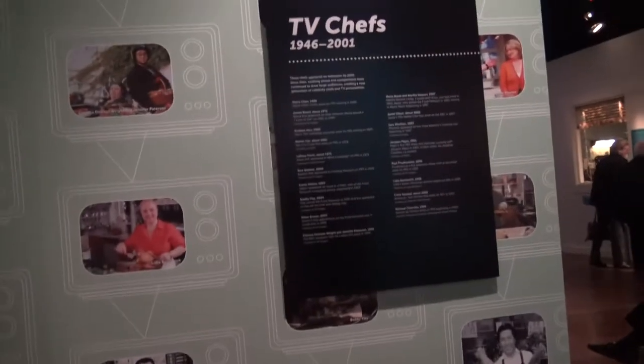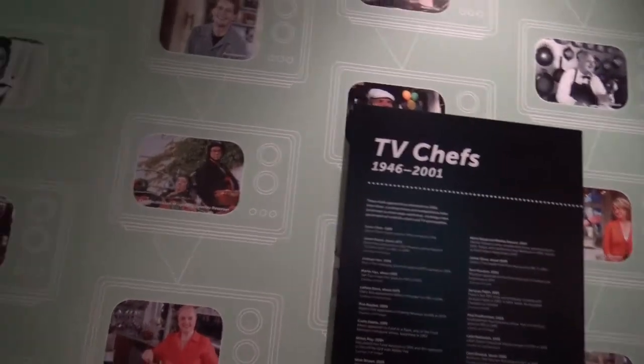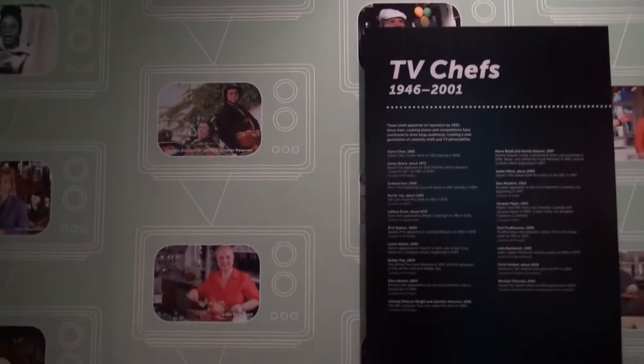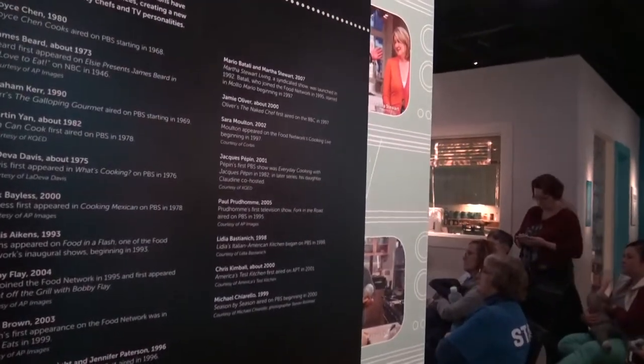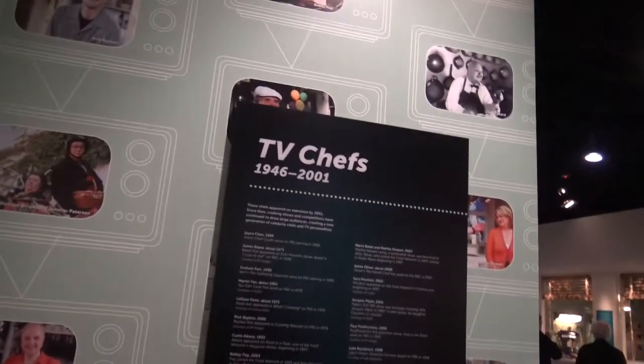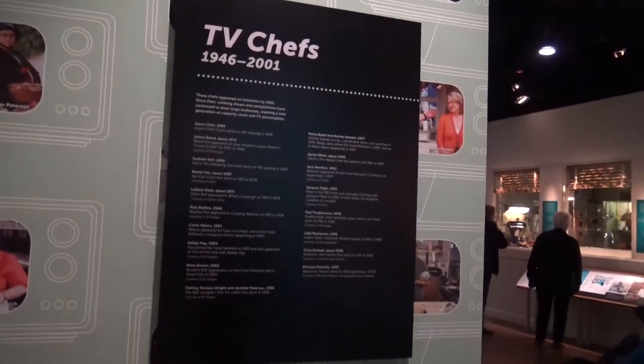This only goes to 2001. We do have some chefs more recent, like Bobby Flay and Rick Bayless, two of my mom's favorites. No, Bobby Flay, 2004. Oh, I didn't see him there. Oh, so these chefs appeared on television by 2001.